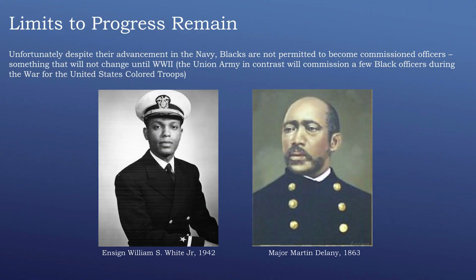But there's a paradox. It's brought about because the Navy is integrated, and when the Army brings in its soldiers, they're rigidly segregated into what's known as the United States Colored Troops. So if you're in the 19th century and you say to somebody, is it okay to have a black officer give orders to other blacks? The answer is, yeah, I guess that's okay.